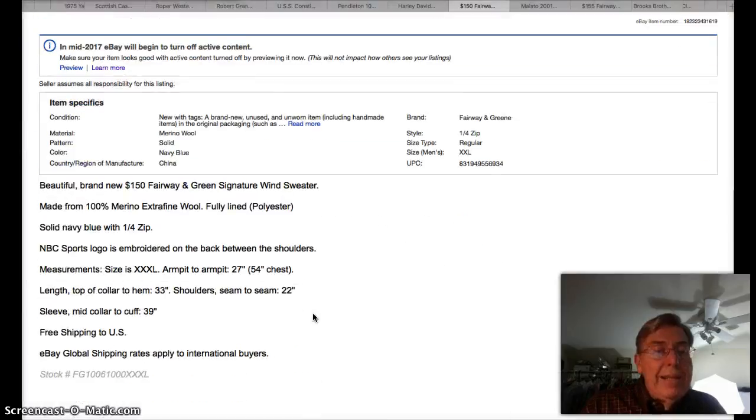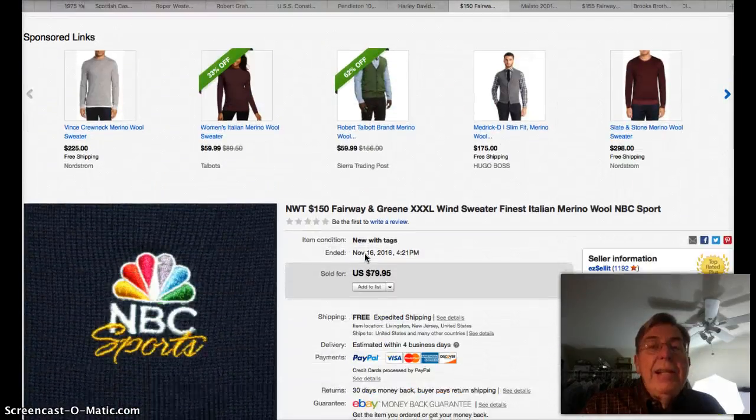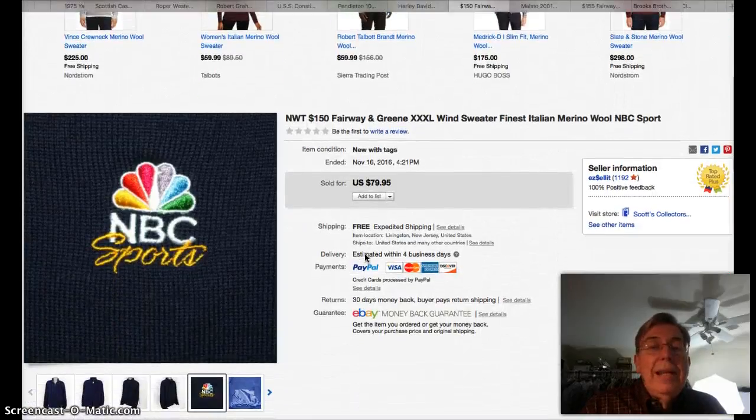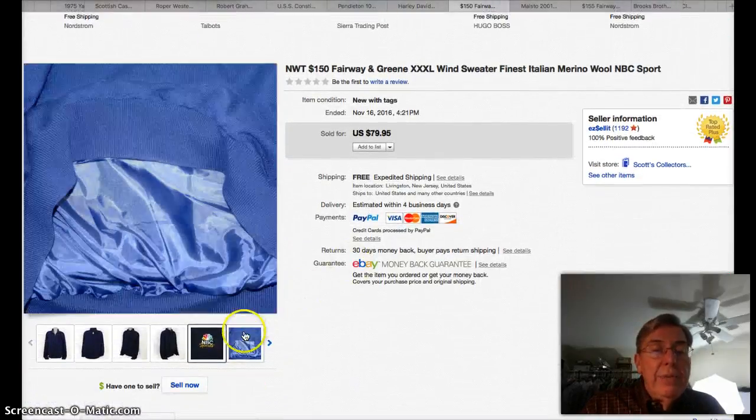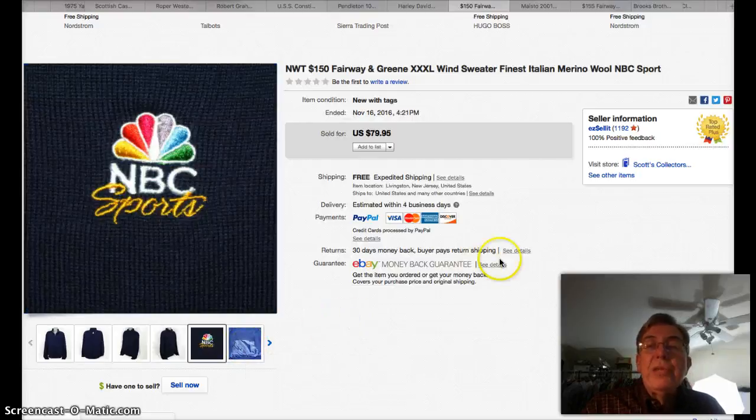We paid $10 for this one. Yep, $10. And it was an XXL. It didn't last long, and it sold very quickly. So if you can find the newer tag stuff, see, it has the lining inside. So if you're out on the golf course and it's windy, it's a wind sweater.